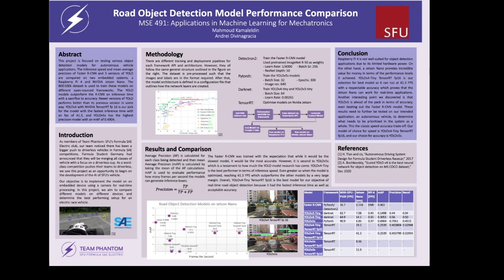And overall, we were able to see the power of the YOLO algorithm in comparison to other models that are used, such as faster RCNN, and how even though it is done in a single stage, it can still provide comparable accuracy at a much faster speed. And now we will show our demonstration video.